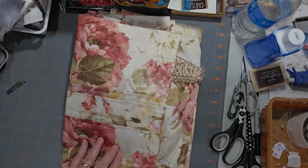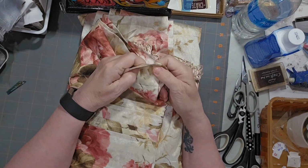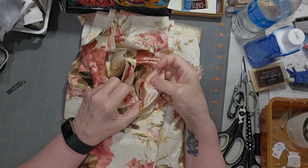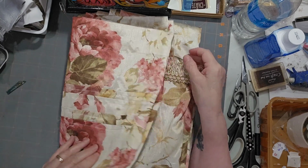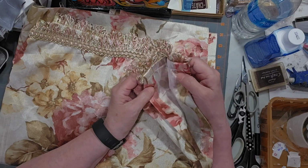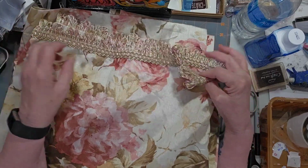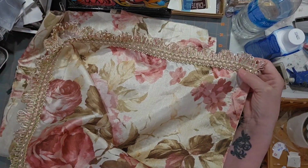And then there's this fabric. Now, it's shiny, slippery, synthetic-y something. I don't know. But it was 99 cents for a panel. And I bought one panel. I couldn't find any more, and I bought it because for 99 cents I got 2 yards of this trim.